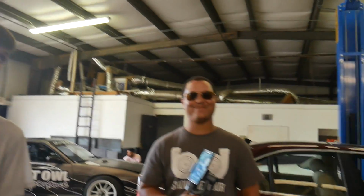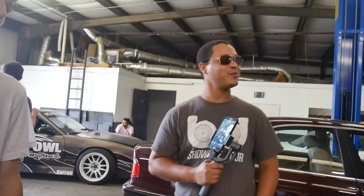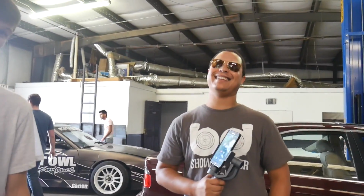So intake and exhaust, 340. Yes, sir. And then bone stock, 329. So we're looking at about 11 more horsepower. Technically 341. 11 more horsepower between intake and axle back exhaust. Not full exhaust, axle back exhaust and intake. 11 more horsepower on the dyno today.